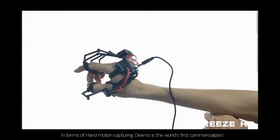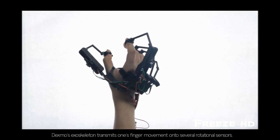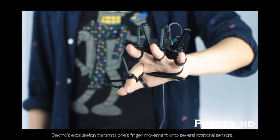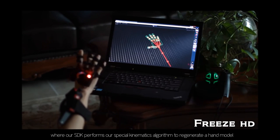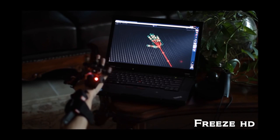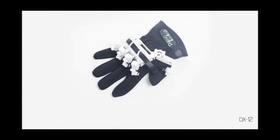In terms of hand motion capturing, Dexmo is the world's first commercialized hand motion capturing device that uses a mechanical exoskeleton. Dexmo's exoskeleton transmits one's finger movement onto several rotational sensors, and the data can be transmitted directly to a device or back to a host computer, where our SDK performs our special kinematics algorithm to regenerate a hand model. After 1 year of development, we're proud to say that Dexmo is finally ready for release.